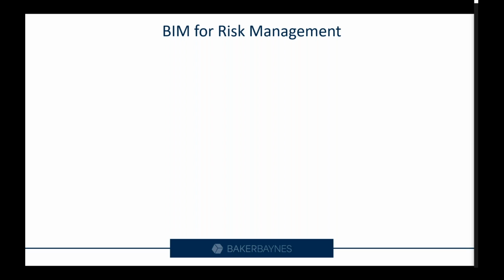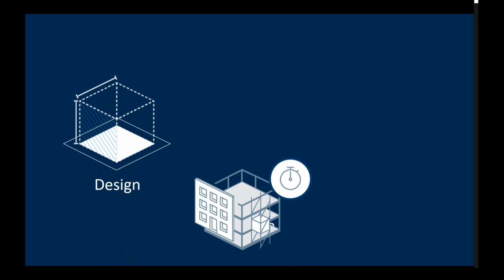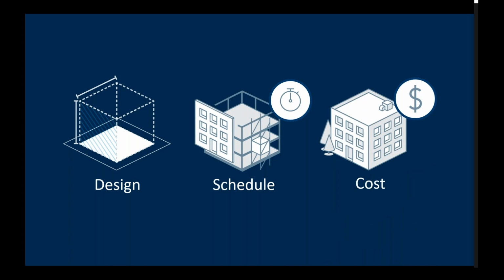So this brings us to the topic of our discussion, which is that BIM has the potential to significantly improve time and cost assurance across the entire life cycle of construction and infrastructure projects, as it provides improved data visibility and management. Okay, so for the next part of our discussion, we're going to look at BIM's ability to mitigate risks, which we're going to break up into the 3 categories that I've mentioned earlier. And these are design, schedule, and cost.